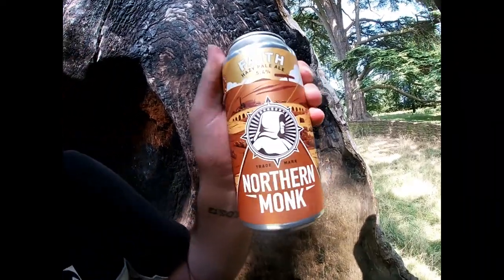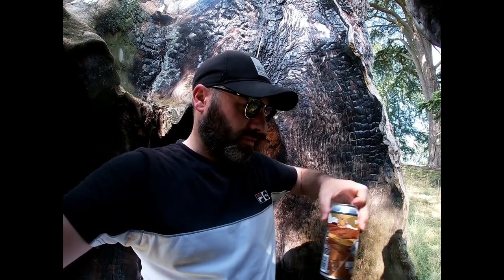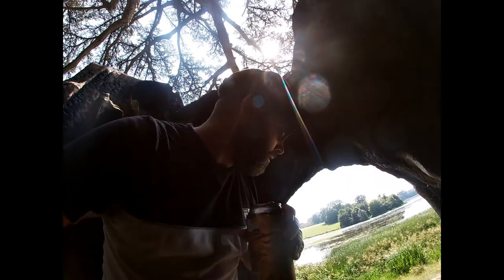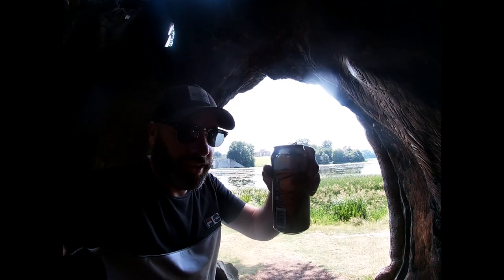Right, so I'm actually in the Harry Potter tree. Why not in it? I don't think you're supposed to. Well, you're not, I know you're not supposed to. But yeah, I'm gonna have a beer in here. Can of Northern Monk, Faith, Hazy Pale Ale. Let's give this a go. Oh, that's nice, lovely. Cheers.